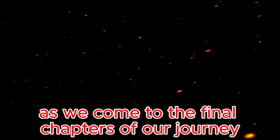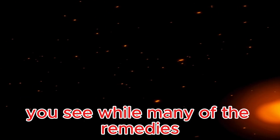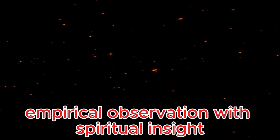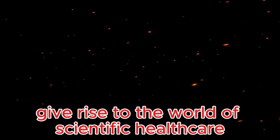As we come to the final chapters of our journey through the world of 16th century apothecaries, we must take a moment to reflect on the legacy of these early healers and how their tools, practices, and philosophies laid the foundation for modern medicine. You see, while many of the remedies, instruments, and beliefs of the apothecary might seem odd to us now, they were innovative in their own time. They were, after all, pioneers of a kind of medicine that blended empirical observation with spiritual insight, a blend that would eventually give rise to the world of scientific healthcare we know today.